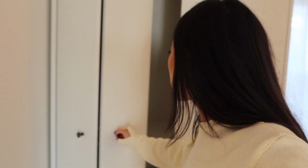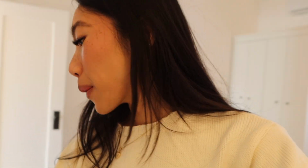And then this is Drew and I's bedroom. And they came with wardrobes too, which are pretty standard, but they'll do the trick. That's cute. Another closet. So, pretty deep. So, anyway.